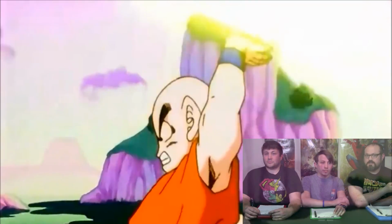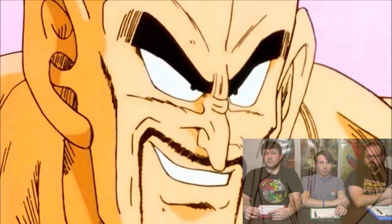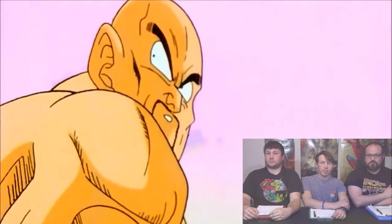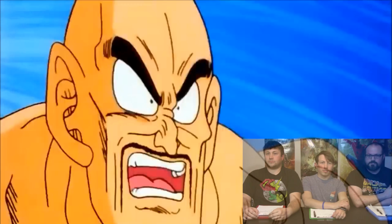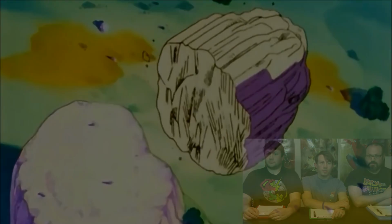Like against second form Frieza, when he throws the big one and then it explodes into a bunch of little ones. He's the first one to visibly hurt Frieza. The real shame is we never get to see it actually work on anybody that doesn't instantly regenerate, like Boo. Because I can only imagine the mess that would be left if Nappa had tried to take that head on.